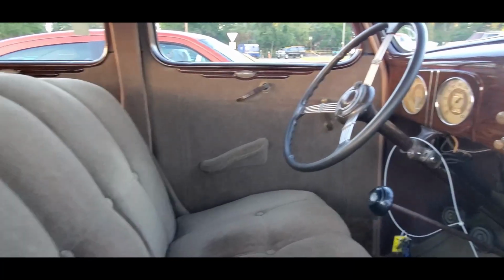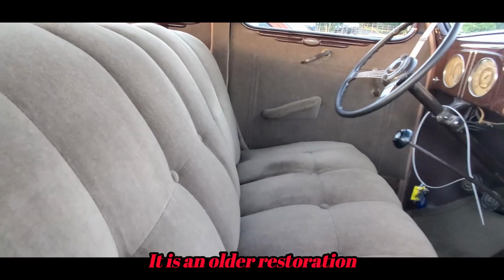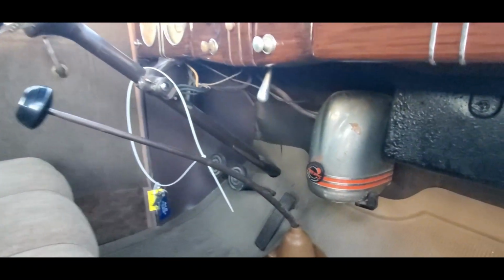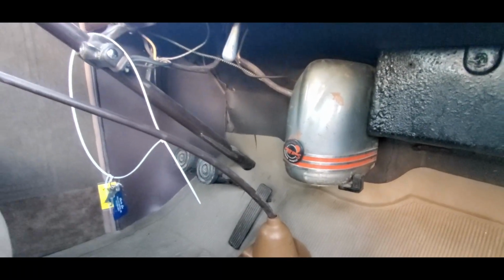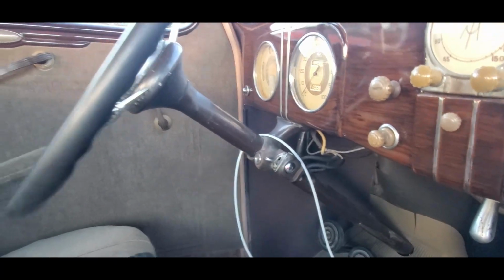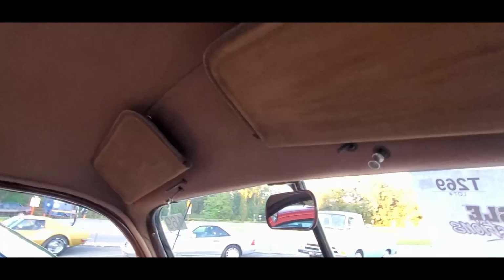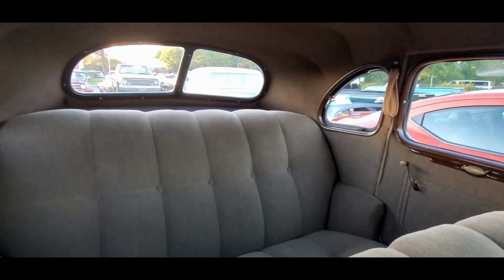This looks like an original interior. I might be wrong. It's got the heater over there. South Wind heater. You can see the lock right over there for the ignition and such. Original steering wheel. Oh, this is beautiful. Just beautiful. Look at that back seat.